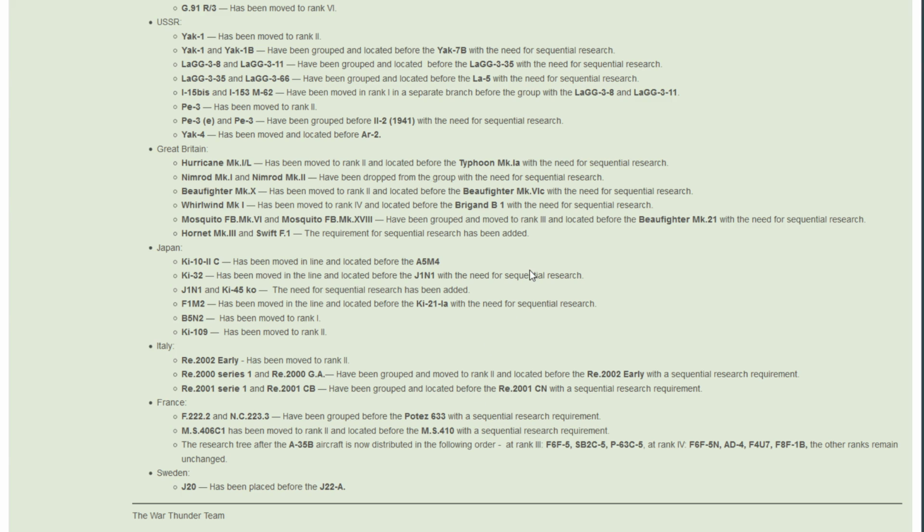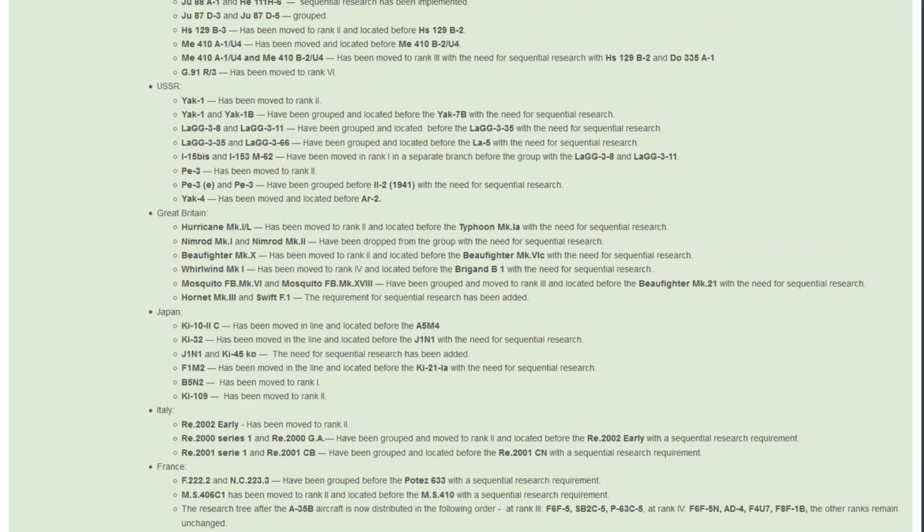So, are they changing its BR as well? Because the Mark 10 actually has a higher BR than the Mark 6. Or is this... Yeah, it has a higher BR in all game modes. That's kind of interesting. I wonder if we're going to get a BR change for the Mark 10.